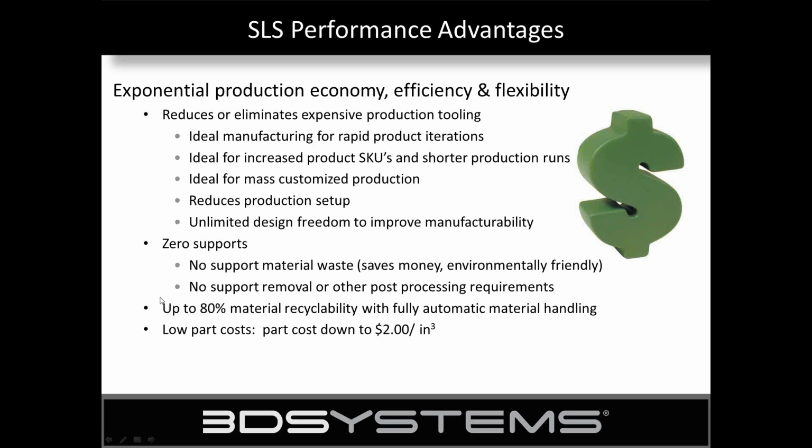One of the significant technological advancements that we've made with SLS is the amount of material recyclability. In the past, you were looking at maybe 33% virgin material in each build. Now we're looking at 20% virgin material in each build, and our competitors are still in the 50% range of virgin material on each build, which ultimately drives down your overall costs and improves your ROI.